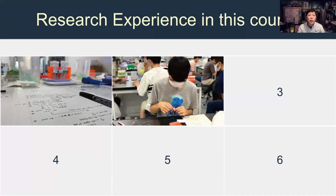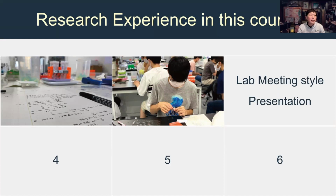In Part B, you will work on your own project with a flexible schedule at your own pace. Like in this photo, everyone will do different tasks simultaneously, progressing together in the lab. The presentation will be conducted in lab meeting style on the final day, presenting raw data and lab notes. In this course, there is no need to extensively edit presentation material beforehand. The aim is to learn, not for a winning presentation, but for a shared presentation.